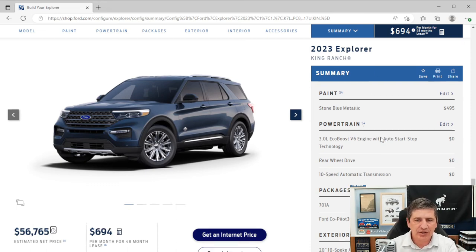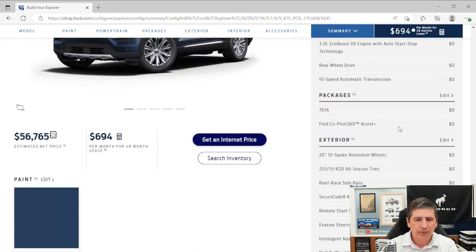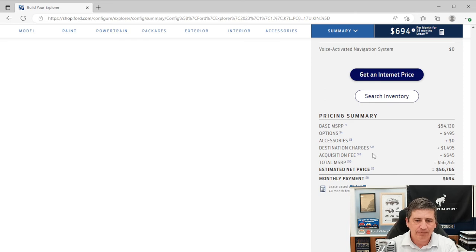Now the summary section breaks through what we added. We added the stone blue, which was a tinted clear coat. That's why you see the $495 there. And then we didn't really add anything else on the build. So you can see that breakdown of things added. And then down here, you see the base MSRP price, and we see the option prices and accessories. Accessories are that section I mentioned, which you can't order, so just keep that in mind.